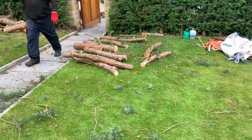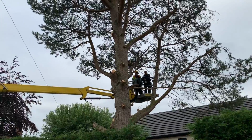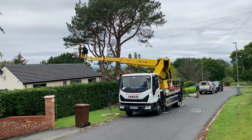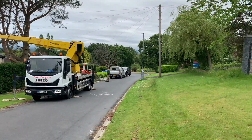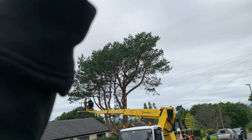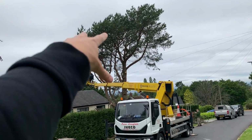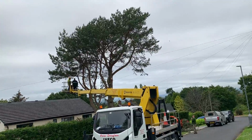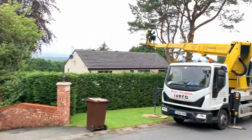Mate, how do you, mate? Look at this. The poor thing's finally coming down. Nice one, John. I know the number one benefit this is going to have for the people here is this house, because from their balcony up there they would be able to see all the way down into Greater Manchester with such a better view without that tree in the way. So, you're welcome, neighbours. Don't worry. Even though no one lives there, you're welcome.